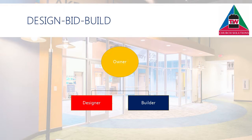The normal sequence of events for this delivery system begins with the church selecting a designer. The designer discovers the needs of the church, creates a design, and then bids the plans and specifications to a handful of qualified builders. During the construction stage of the project, the designer inspects for quality control and acts as the key customer agent representative in cases of dispute with the builder.